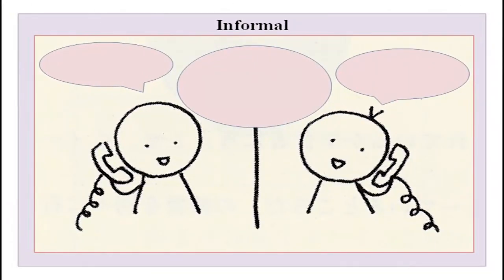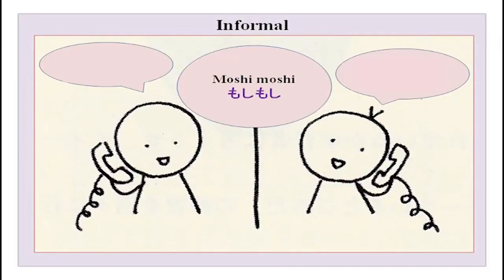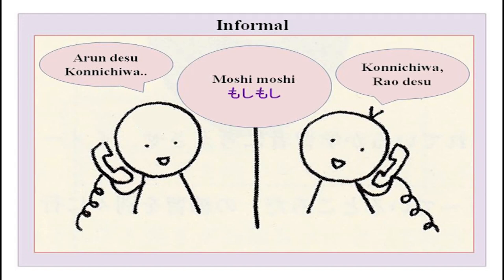Then we have these two people. If you are talking informally to someone, you just ring up your friend or you ring up someone at home, what would you do? Moshi moshi is what you would say first, and then what would you say? Well, I am Arun. Watashi wa Arun desu, or just Arun desu, as in this conversation over here. And then konnichiwa, and the other person will also tell his name and konnichiwa, or konnichiwa and name, as is given over here. So, this is a very, very informal way of talking on phone, but there are situations, there are places where you have to be very formal.